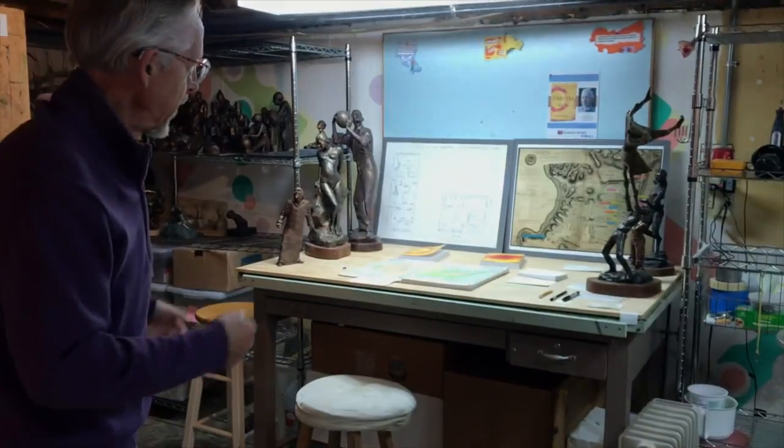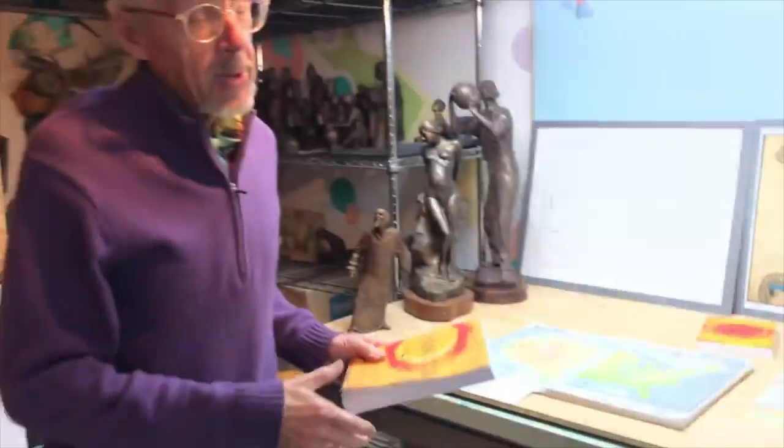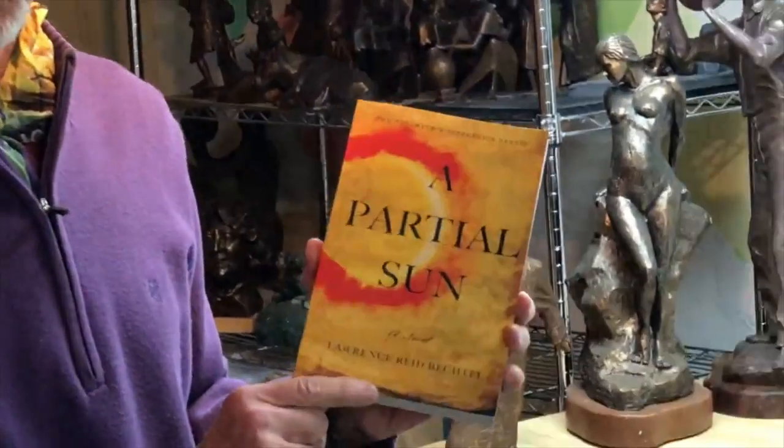Let me introduce you to just two projects. The first of all, a book. So let me guide you in here, and I will show you what I've been working on. I began at least 7 years ago writing a novel about a slave of Thomas Jefferson named Isaac. So the very first book in that trilogy is this, A Partial Son. It was published in October.